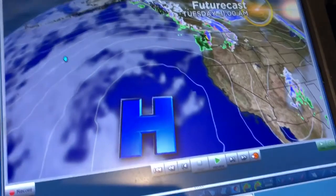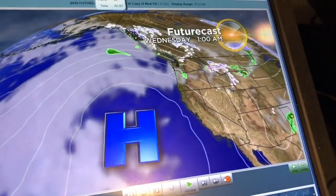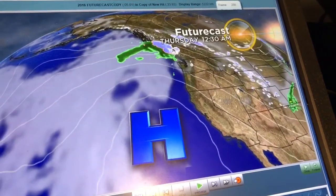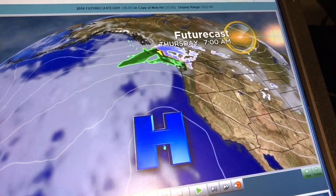I'll usually build something like this too. This is a surface map. You can see the area of high pressure building on in here, right there. So that will make for sunny conditions as we go into the weekend, as long as that area of high pressure is lurking around.